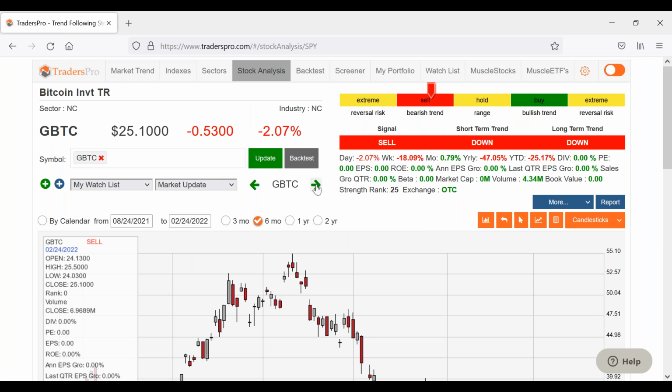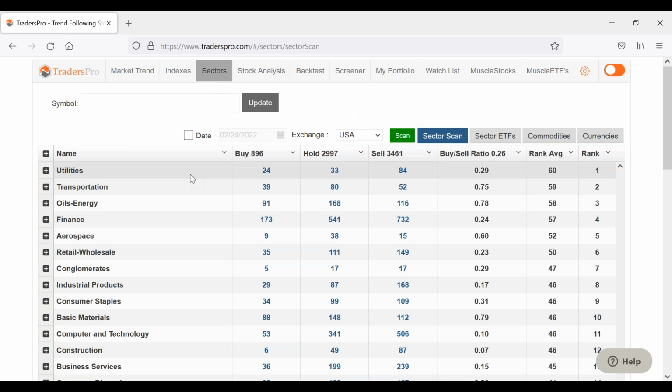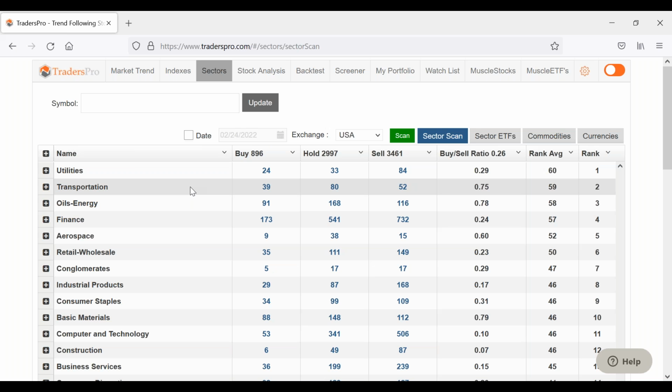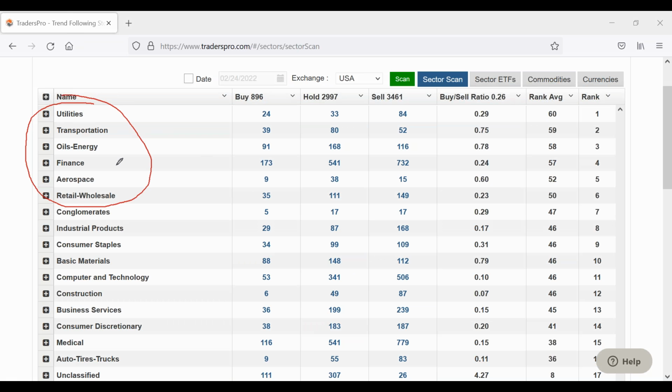All right, so let's look at some stocks within some of these sectors, and then I'll go over what I'm adding to the list here. Now, I'm going to spend some time in the computer technology sector. It's down here a little ways, so it's not at the top of the list. And part of the reason is I've already got a lot of stocks in the watch list that are at the top of the list, up in this area right here. We've done that over the last few weeks.